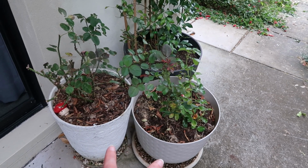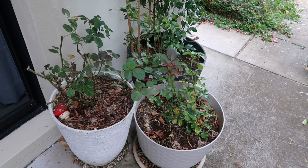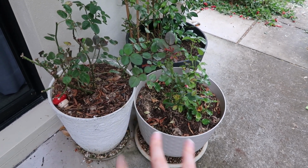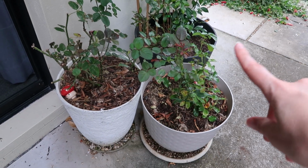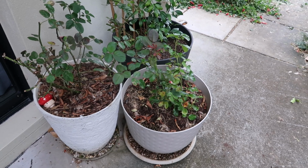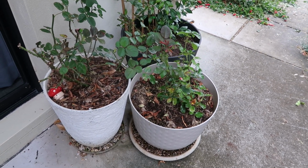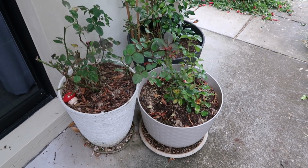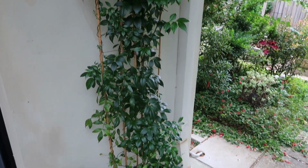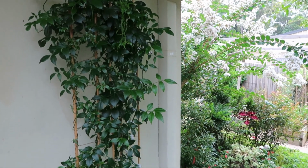And the lavender that was here, you'll know from a recent video, it struggled while I was overseas. So the two lavender plants that were here, I have moved them around the side to the potting shed. I've just put them there for the moment, and I'm going to see if I can nurse them back to health, fingers crossed. But this is all looking really good. These vines are looking incredible on the house there.